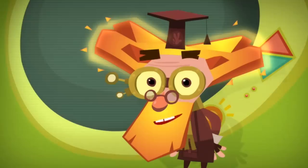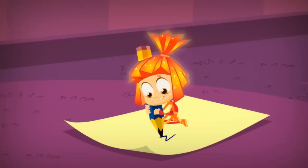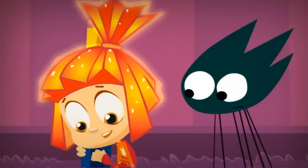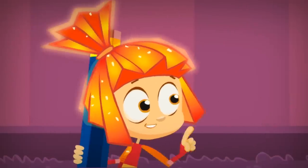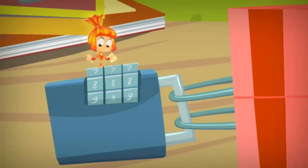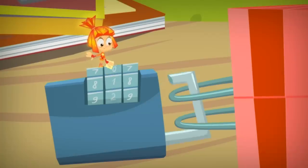And don't forget your password once you come up with it. Write down your password on a piece of paper and keep it in a safe place, but don't show it to anybody else. And then, if you happen to forget your code or password, you'll be able to remember it with the help of that piece of paper.